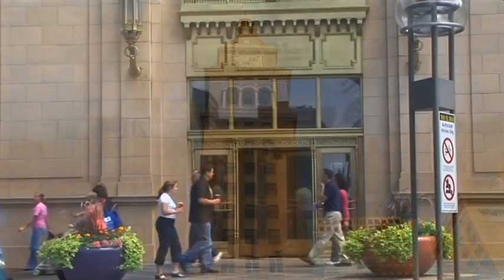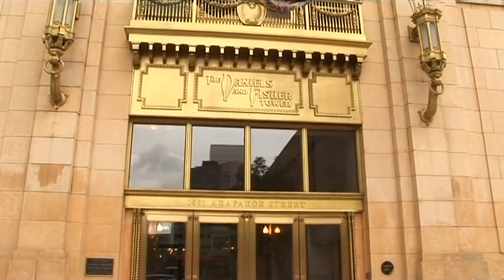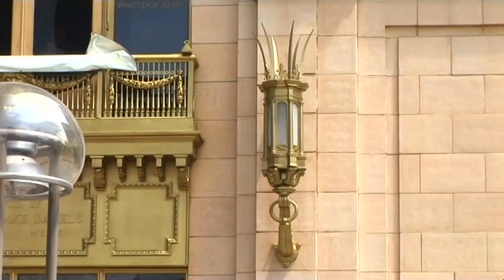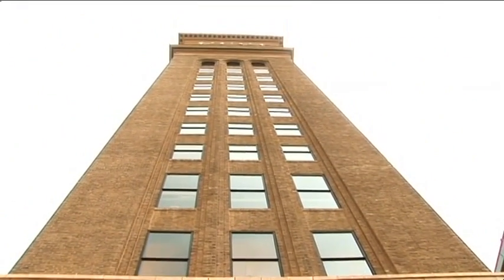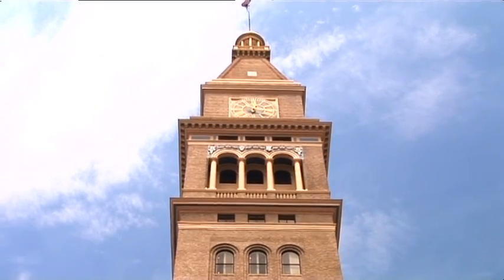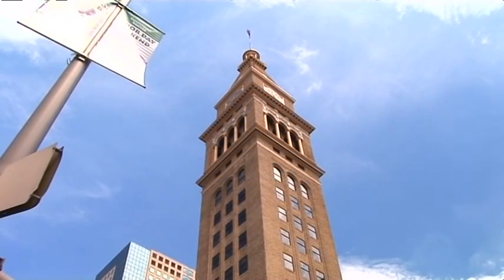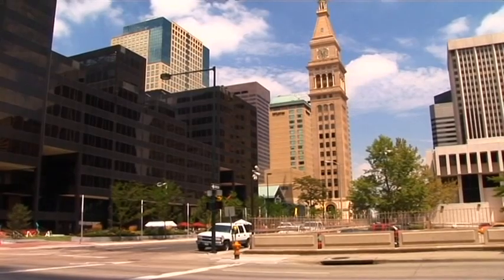On Arapahoe Street, close to the northwestern 16th Street, is the Daniels and Fisher Tower. In 1911, William Cooke Daniels ordered the construction of a bell tower above his shop. It resembled the Campanile of Venice and was designed to create a good degree of southern charm. The almost 100-meter high tower was legendary when it was inaugurated. At that time, it was the third highest tower in the United States.